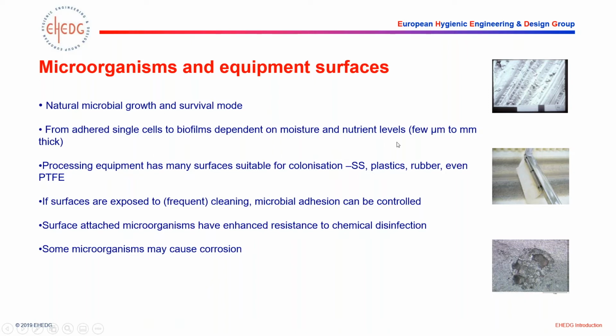If there's moisture and nutrients, then they will grow and form a sort of covering, as you saw in the heat exchanger example. You can find this microorganism on processing equipment surfaces. They will colonize stainless steel, rubber, all the way up to Teflon.